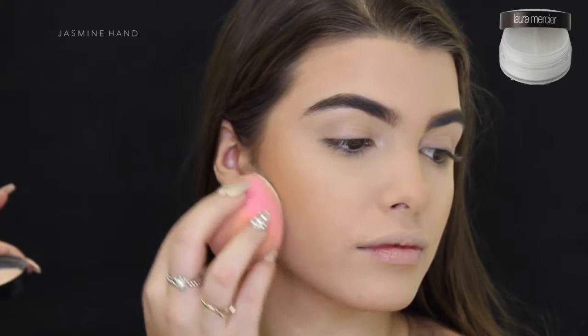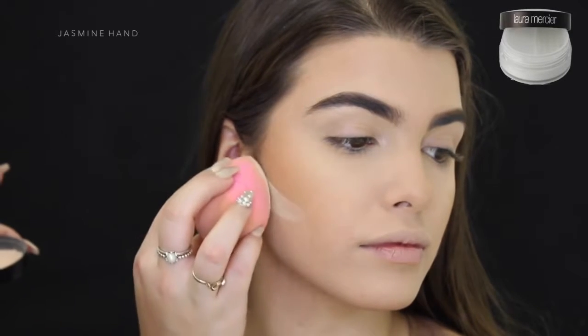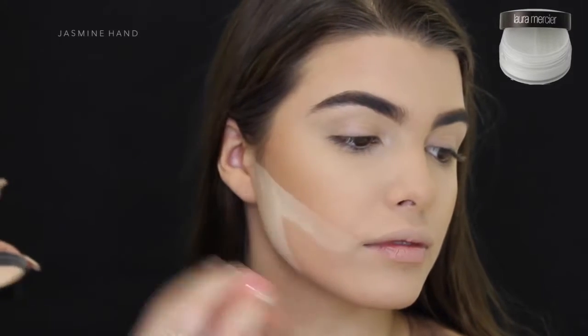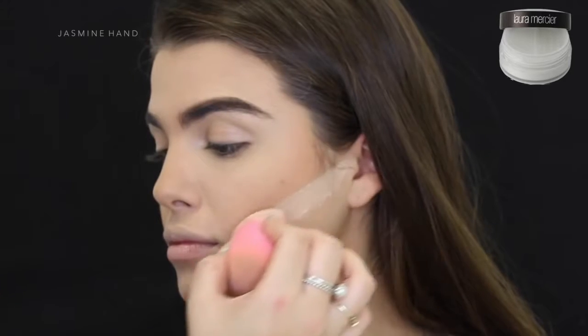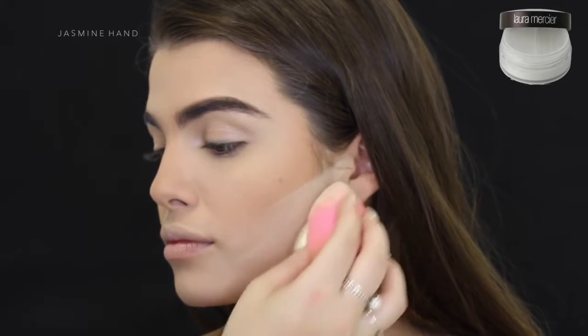Then to bake her contour, I'm using the Laura Mercier translucent powder again, and I'm just creating a line from the top of her ear all the way to the side of her mouth, just on that same beauty blender as before.